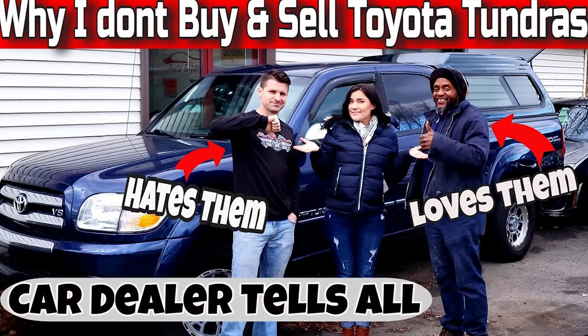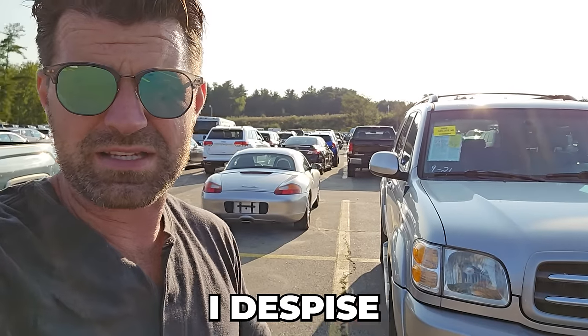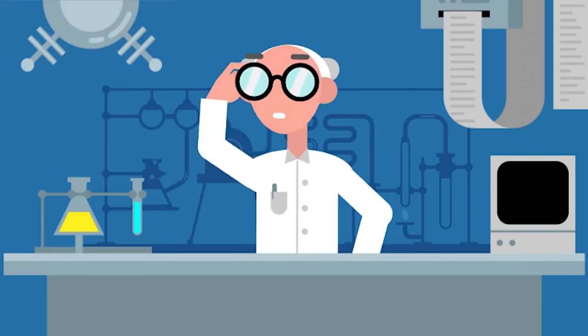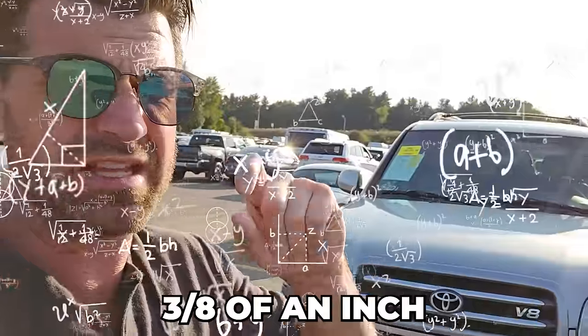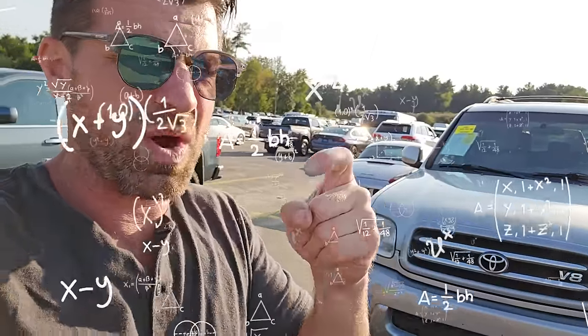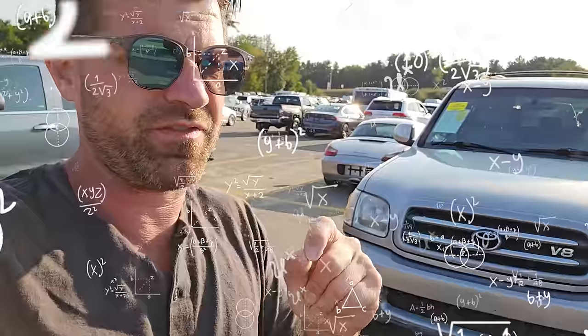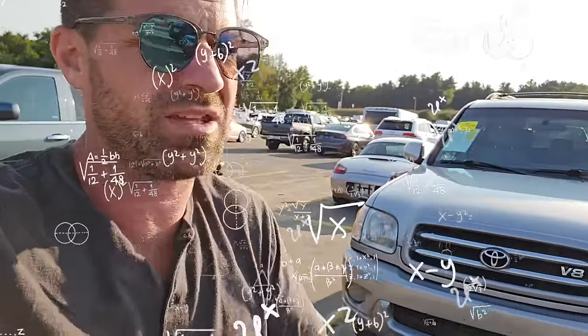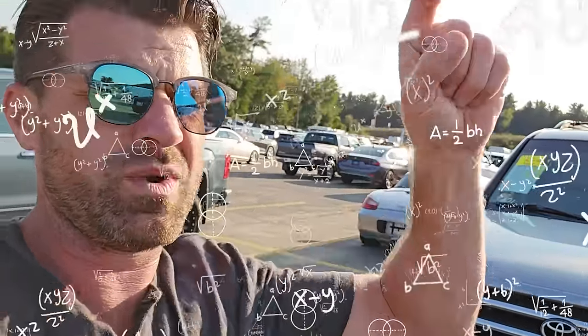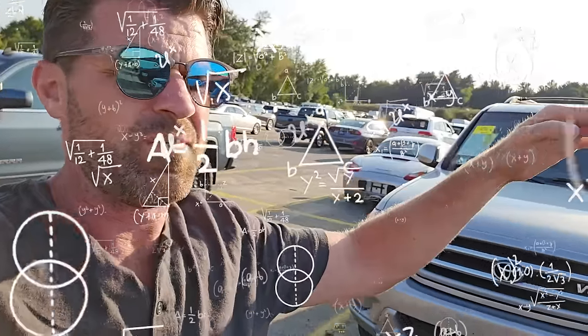The reason I hate Toyotas, honestly, is the buyers. I despise Toyota buyers. They're like rocket scientists. They need to know every little intricacy about the car. They'll say, show me 3/8 of an inch in front of the right front wheel. There's a spot that usually gets loose. If you could just take a photo of that. Okay, and then if you crawl underneath it by the spare tire, to the left of the frame on the inside above the frame rail, 2 inches, like 3 finger widths over, you'll see, is it rot?